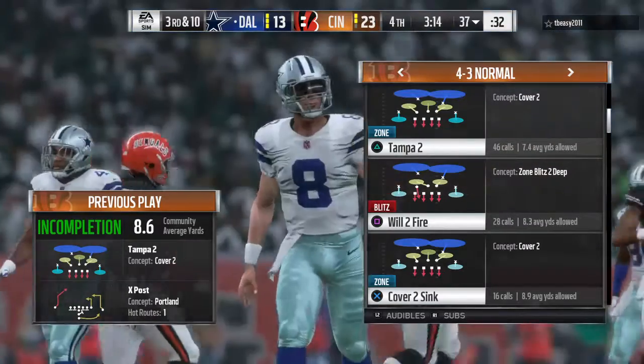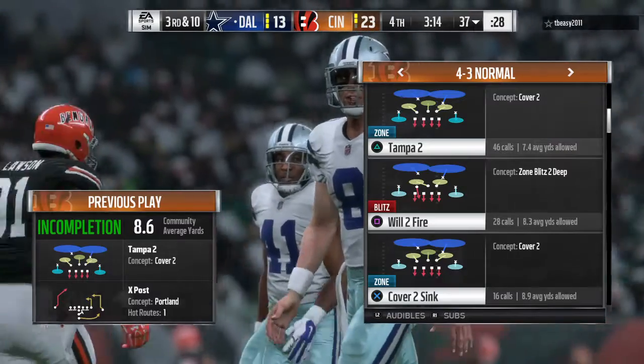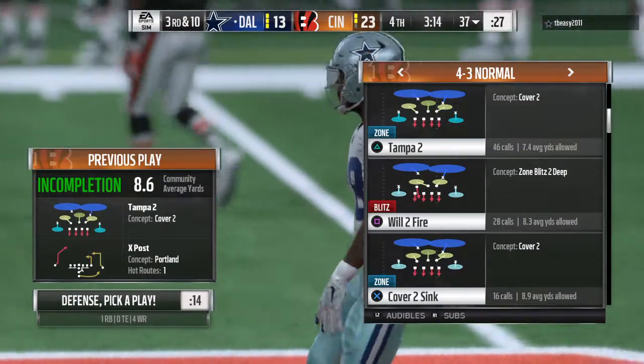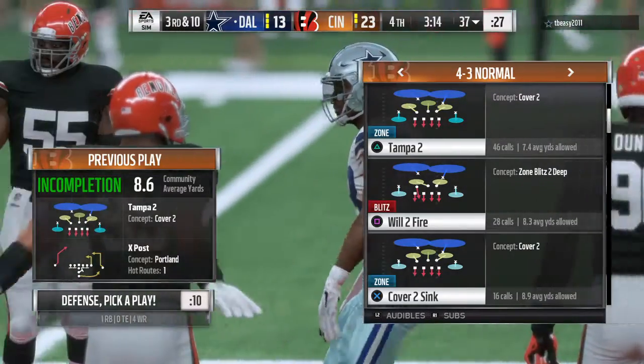I guess they're in a situation now, fourth quarter, where they're forced to take some chances, but I don't know that that was the type of chance you want to take. And that one could very easily have been intercepted, and if it does get picked off, that could possibly seal this one.